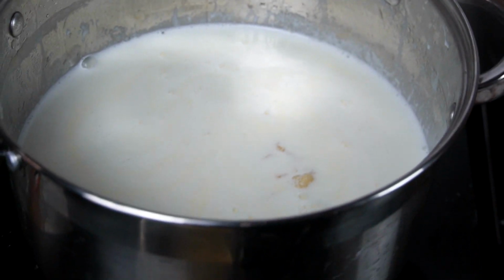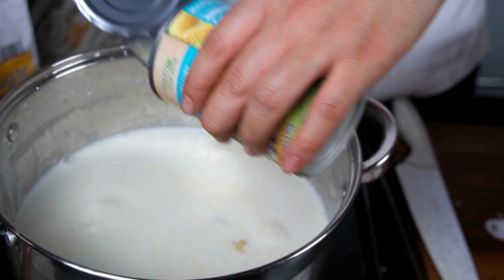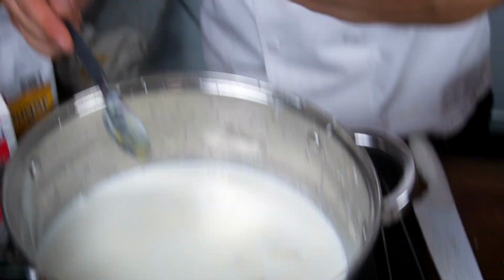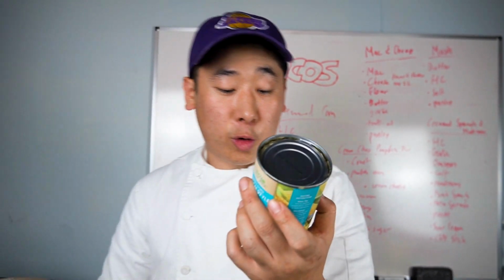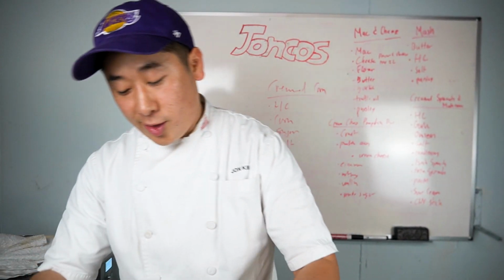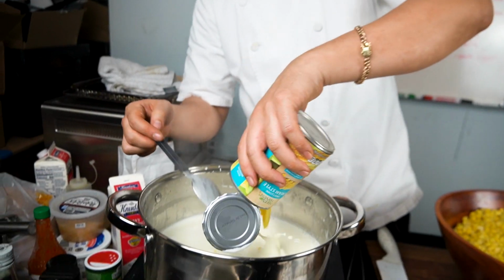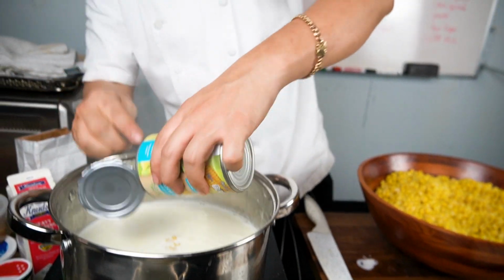And then in one moment I'm gonna show you the ingredients. Right, so let's see. Ingredients: corn, water, sugar, modified cornstarch, salt. Right, easy as that. And so that modified cornstarch is going to help thicken this bad boy, and it's going to be the base of our cream corn sauce.